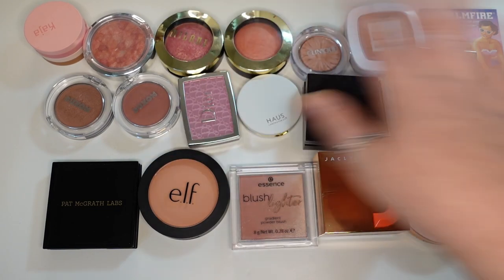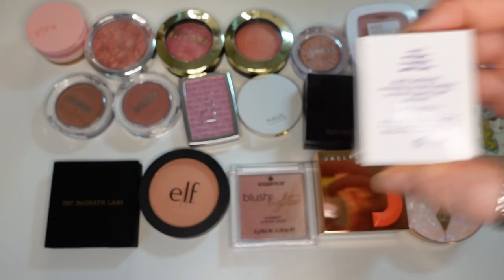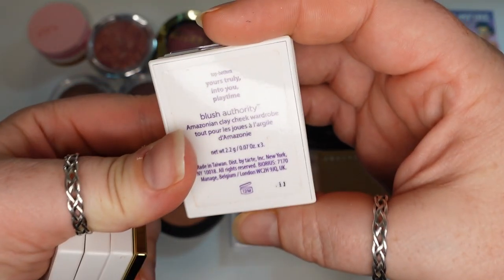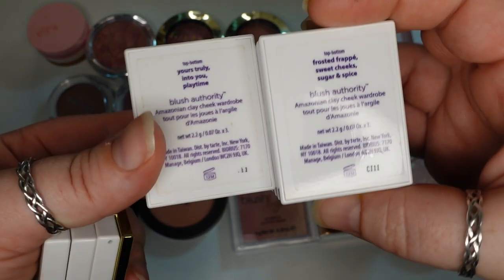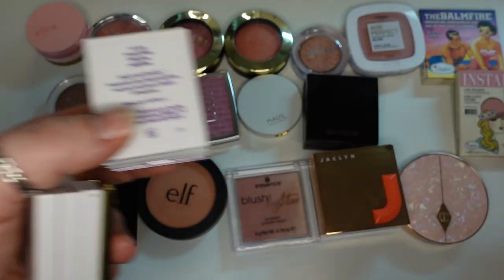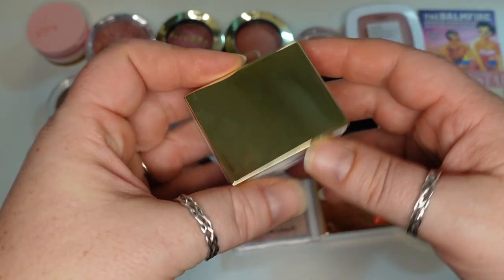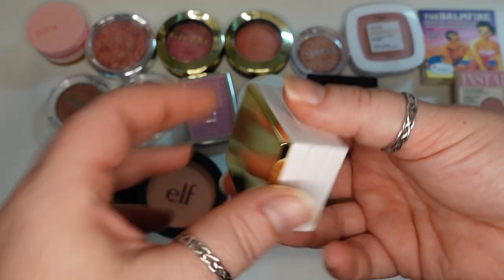This looks like just a hodgepodge here. So I'll go over these ones. This is the Tarte Amazonian Clay Cheek Wardrobe. These are the Blush Authority. They're not all blushes, I don't think. This is Blush Authority. No, they're all Blush Authority. This came in a Christmas set 2 years ago. And these were probably the first high-end blushes that I purchased. I don't use them all for blushes. And I've seen Tarte come out with different versions of these for their holiday collections. I think last year they came in a circle, but this was 2 years ago, maybe even 3 years ago at this point. Coming up at this Christmas, it'll be 3 years.